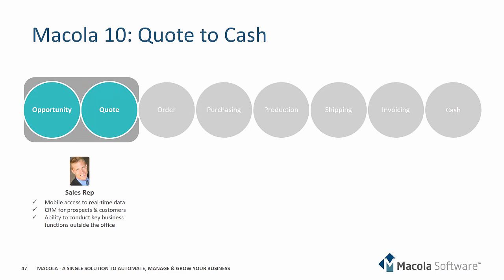And we'll start with, I believe, Ron Calley, that's our sales rep, and we're talking about the opportunity in the quote. One of the things that this salesperson is looking for is mobile access to real-time data. He's also interested in CRM for prospects and customers, and he needs to be able to conduct key business functions outside of the office. So Steve, is this something you can share with us right now?